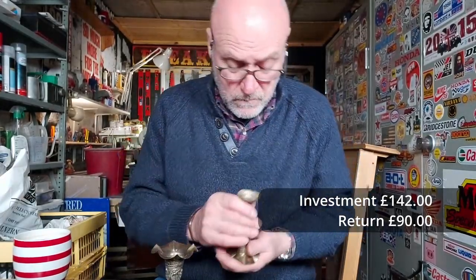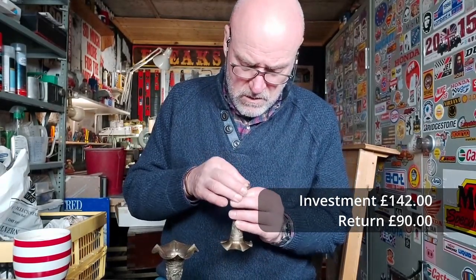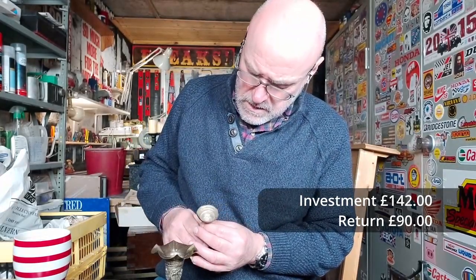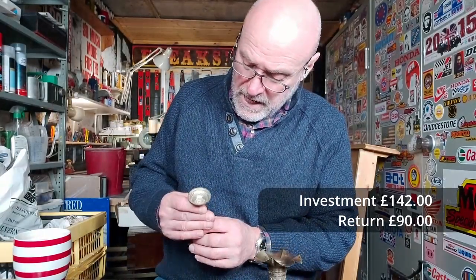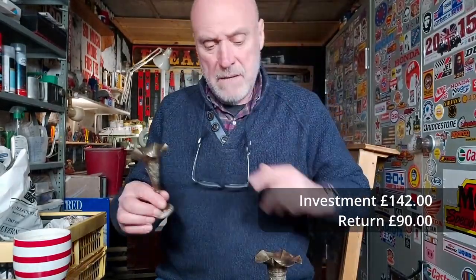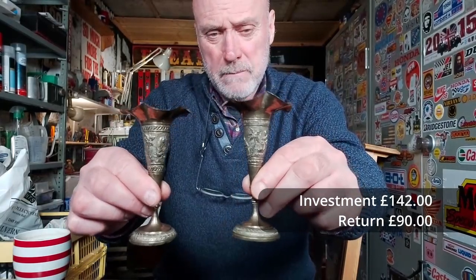Are they marked on the bottom? Other than the dealer's price tag, I can't see a mark on that one, so it's unlikely there will be one on here. I will have a better look all round. I'm pretty sure they're silver plate and not Egyptian silver. I will double check that.